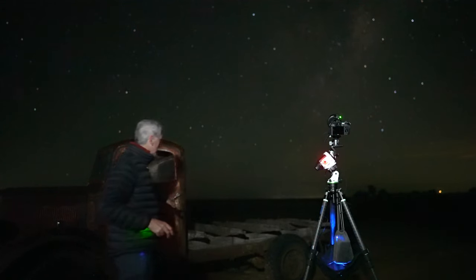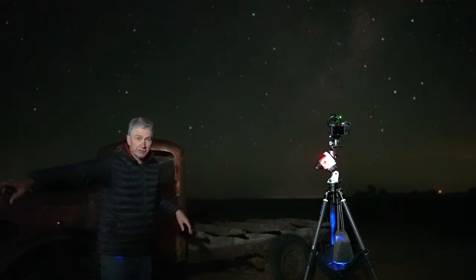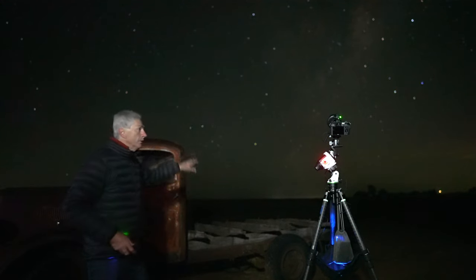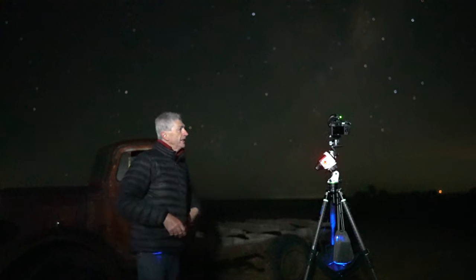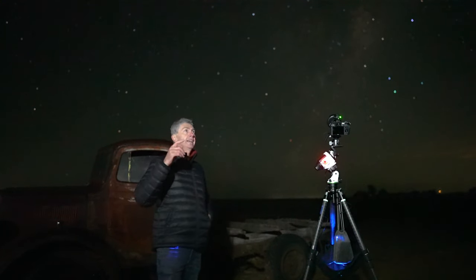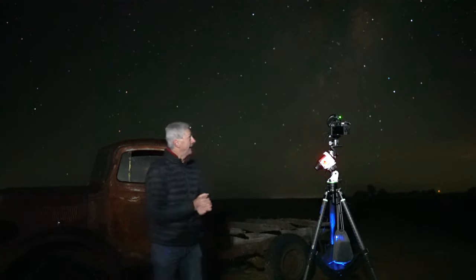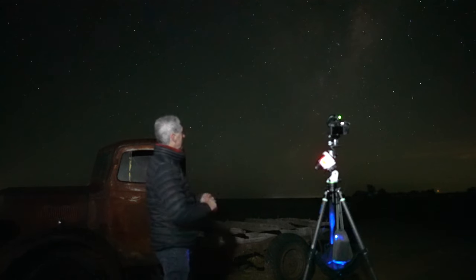So you can see I've got my tracker set up here right next to the truck. I'm basically shooting over the back where my camera previously was just down here. Galactic core. Now I'm trying a few different settings here. This one at the moment I'm shooting at f2.2, ISO 800 for 60 seconds, one single exposure. I've also tried it at f2.8, so I'll have a look and see which one I like the best. And yeah, this is just great.